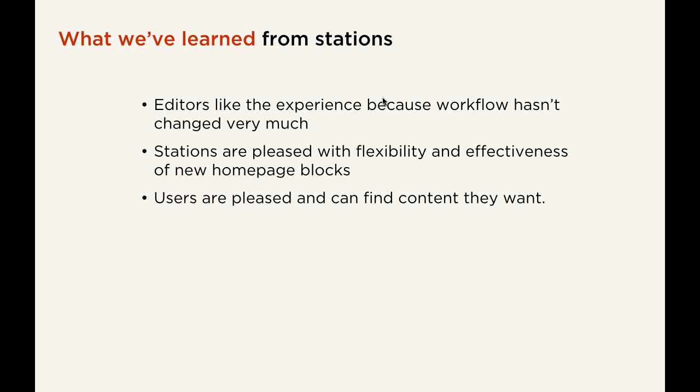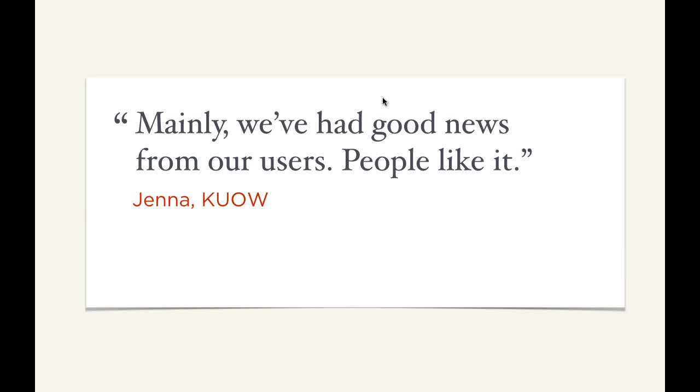So editors like the experience. Workflow hasn't changed very much, they said. Stations are pleased with the flexibility and effectiveness of new homepage blocks, and I'm going to show some examples of those homepage blocks towards the end. Users are pleased and can find content they want. This is based to some extent on station interviews that we did, as well as some usability work we did as we were developing the responsive theme and starting to roll it out.